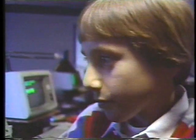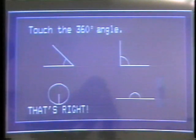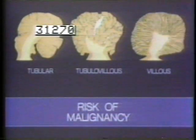This boy is playing a new kind of video game. This student's learning geometric angles. These doctors are diagnosing a patient. They're all using interactive laser video discs, combining video, sound, and computer graphics. What makes this combination so remarkable is its ability to jump from one point to another on the disc. It's interactive because you, the player, control it.